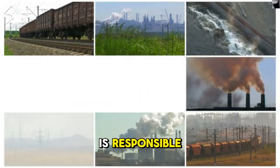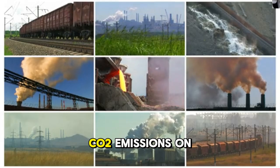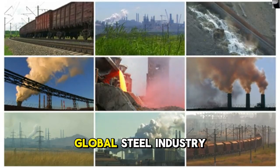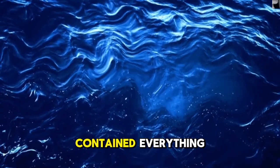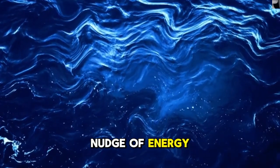Cement production alone is responsible for something in the neighborhood of 7 to 8% of all human-caused CO2 emissions on the planet, which puts it in the same conversation as the entire global steel industry. So here's the shift. What if the ocean already contained everything you needed to build with, and the only missing ingredient was a nudge of energy to make it happen?